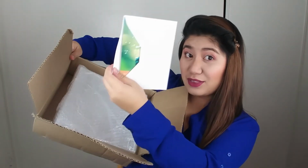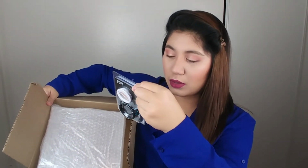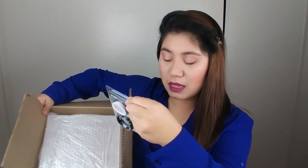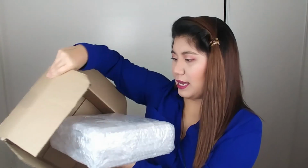Akin is a... pero may letter muna siya. Ngayon natin siya. Ayan. Pop. Hala, hindi pa ako nakatry nito. Pop whenever you need a phone grip, a phone stand, a headset management system, or just something to play with. Pop, collapse, and move. Hala, first time kong gagamit nito sa phone ko. I'm so excited. Akala ko pang iPhone lang to. Thank you for adding this. And here is my price looks like.